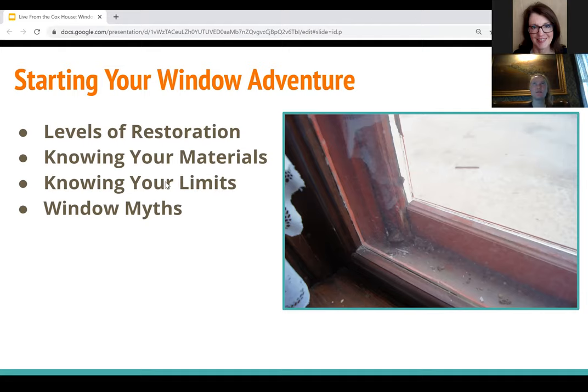And so I'm rambling a little bit, but what I'm trying to say is that you can do a full restoration, and that might include having to do wood repairs and reconstruction. It might not. You can refinish one side of your window. You would not refinish the other side.